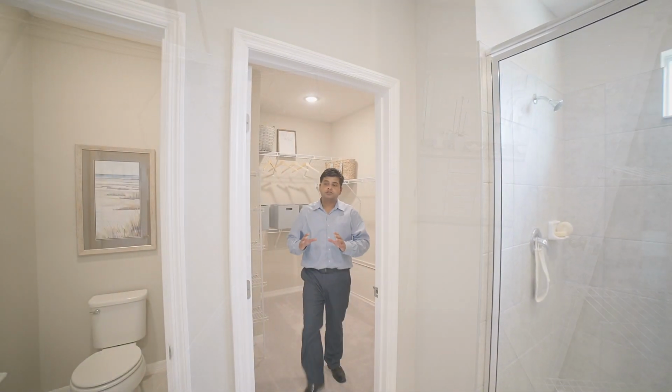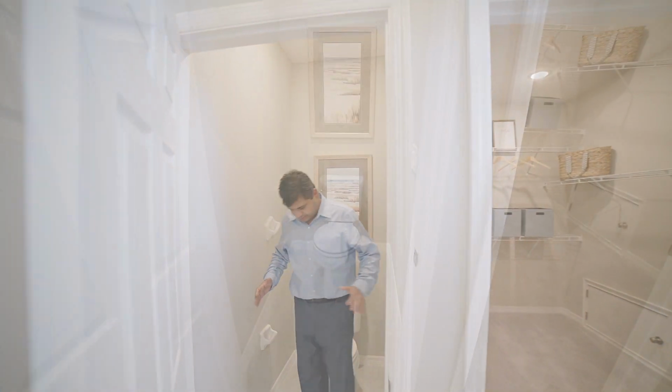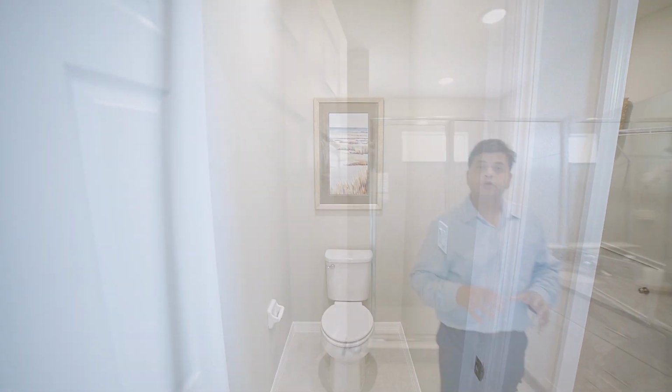So let's go out to the water closet that you have. You have a door, pretty comfortable in the amount of space that you have. And then as I go outside, you have the other bedrooms. I'm going to pass the loft area.